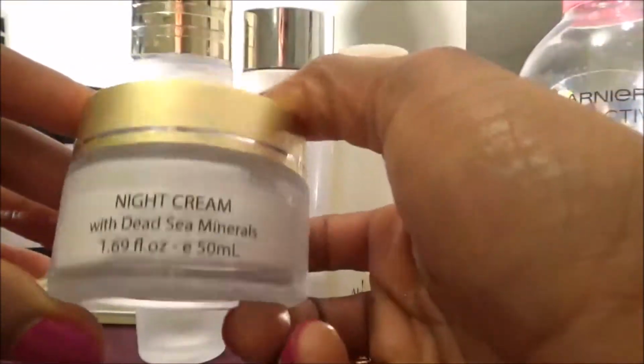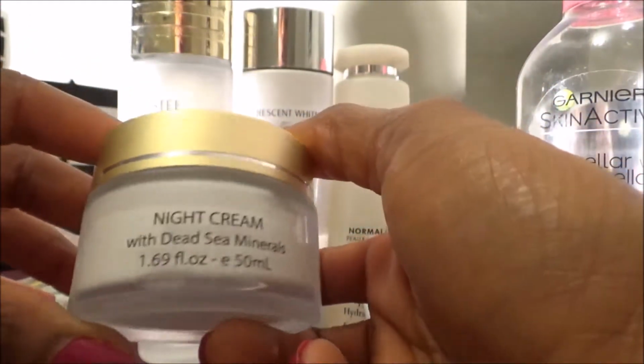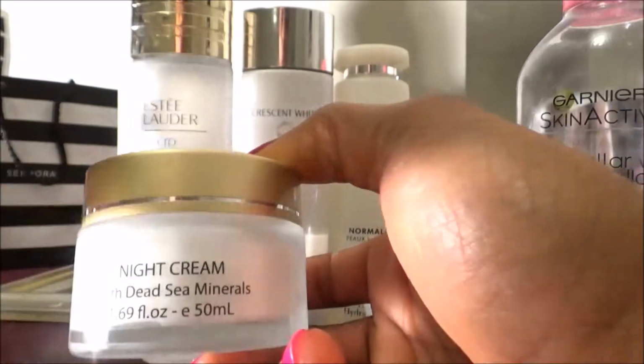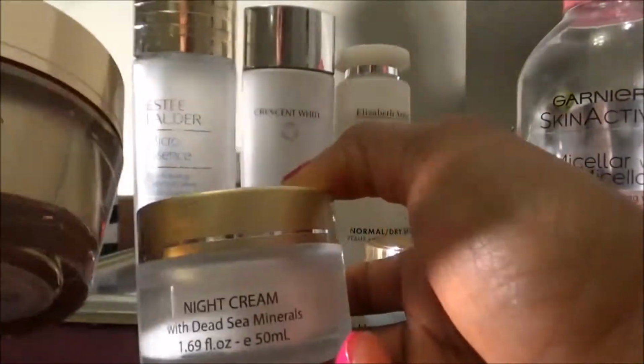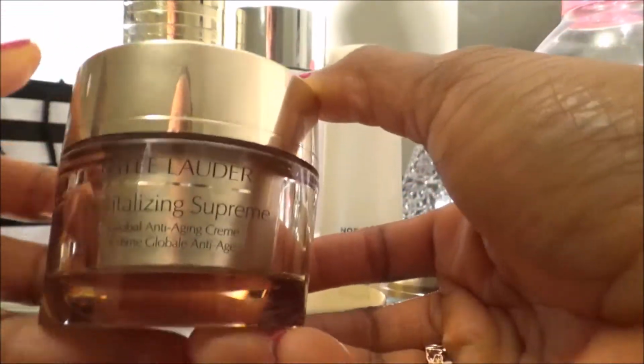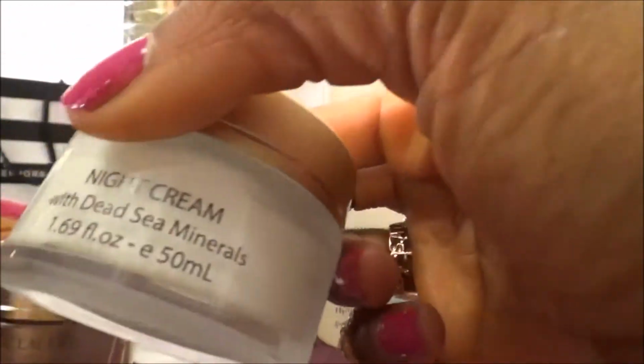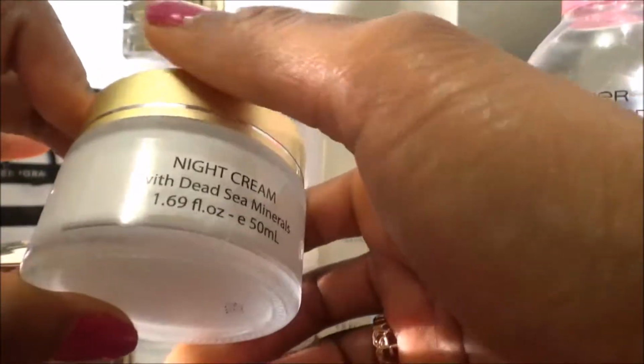At nighttime, after I've done my intensive treatment, then I will go for my night cream, and this is with the Dead Sea minerals. Any night cream will do, depending on what you can afford. Sometimes I will reach for my Estee Lauder Revitalizing Anti-Aging. This is on the high side, and if you prefer something cheaper, you can go for this. This you can pick up at Winners, and there's a lot that you can pick up from the drugstore as well.